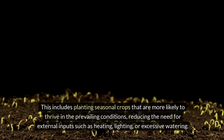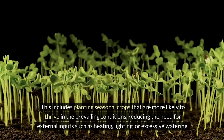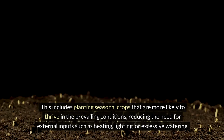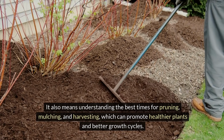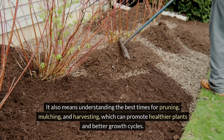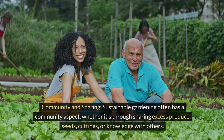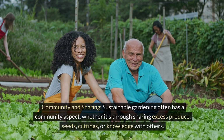This includes planting seasonal crops that are more likely to thrive in the prevailing conditions, reducing the need for external inputs such as heating, lighting, or excessive watering. It also means understanding the best times for pruning, mulching, and harvesting, which can promote healthier plants and better growth cycles.